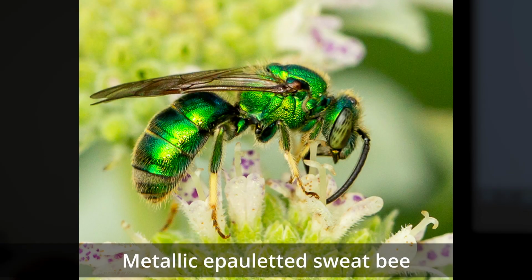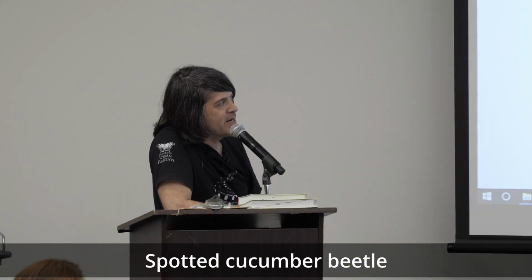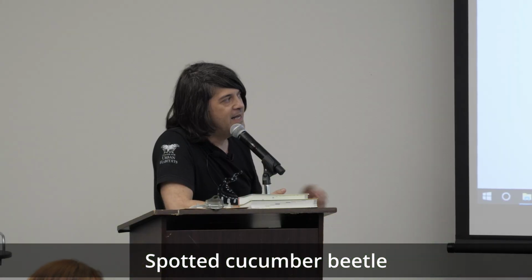I thought it was going to be, but there was one more picture of the same bee. Next, please. Do you guys recognize that beetle? I know some of you don't like this beetle, but I love this beetle. This is a small beetle, and of course, this is called the spotted cucumber beetle. And the cucumber beetles are known to really devastate plants that are cucurbits, right? That are in the squash and gourd family.